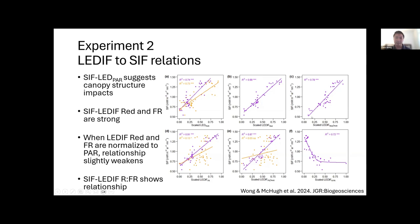Here we have the red to PAR correction, and that's trying to tease out the physiology. So that results in a slight decline in the relationship with SIF. The same thing with the far red signal, very strong with just far red. When normalized to PAR, it decreases a tiny bit. And then the red far red relationship as well.